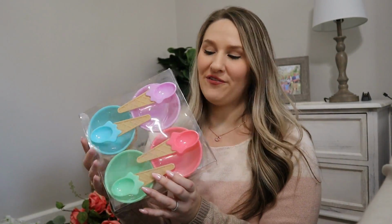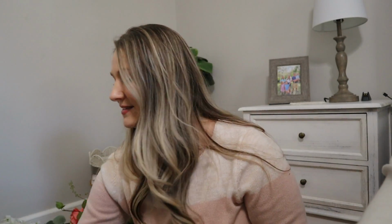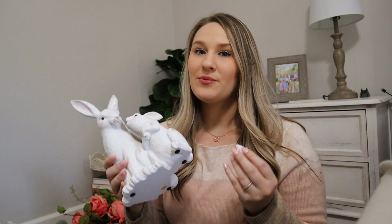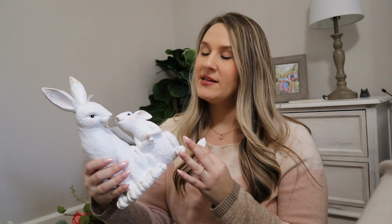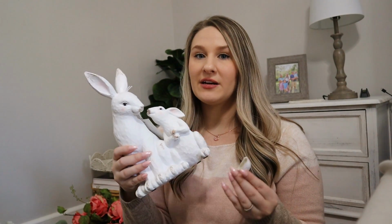And I thought this was just really fun for spring and summer for the kiddos. Okay, I'm going to show y'all the first thing that I got from TJ Maxx. It was not broken when I picked it up and put it in my buggy. This is one of the items that did not have a price tag on it, so they had to get somebody to go back there and get another one.